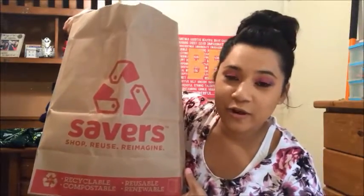I actually had to go ahead and repurchase another bag for 10 cents. I usually try to really use the heck out of these bags because you do have to pay 10 cents for them, but I really like how they don't give out any plastic bags. I like that idea. That's why I enjoy shopping.